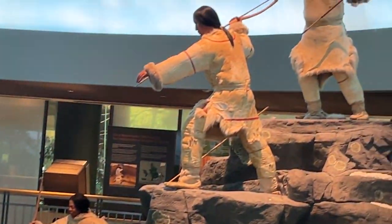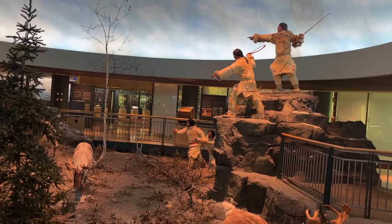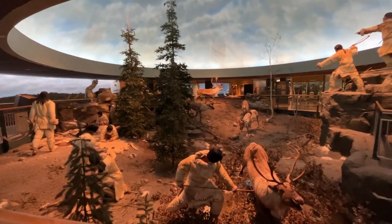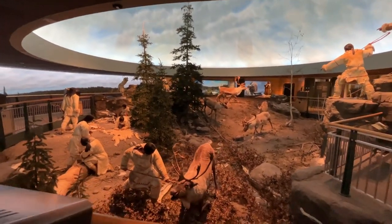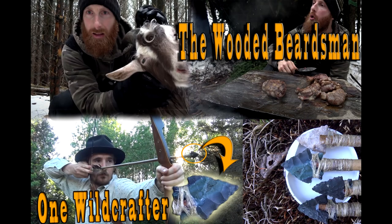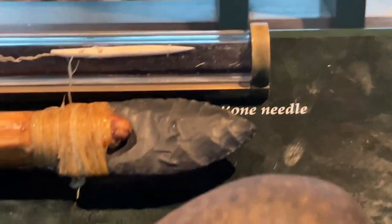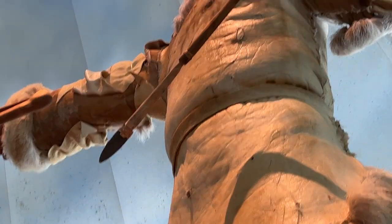I have a friend who eats a lot of wild food, and on his YouTube channel, The Wooded Beardsman, he tests a lot of these foods that we don't really do anymore. It's kind of gross, but kind of awesome at the same time. Like, he'll eat fish eyeballs. Possible ancient food sources. There's two channels to check out. It's The Wooded Beardsman and also his friend Jeremy, and his channel name is One Wild Crafter. Now you're going to want to check both of those guys out for traditional foods and wild edibles.